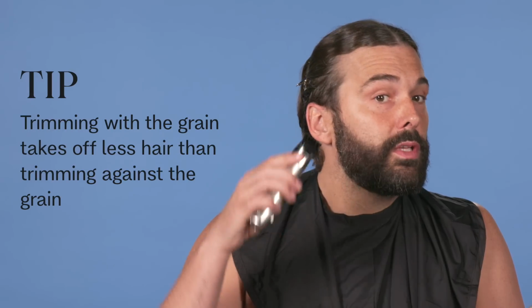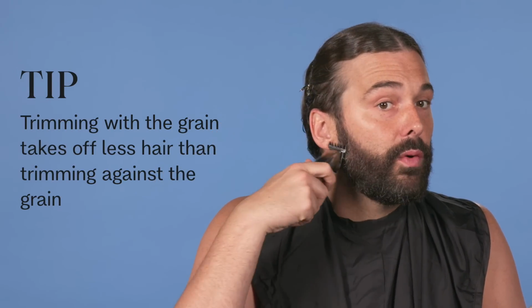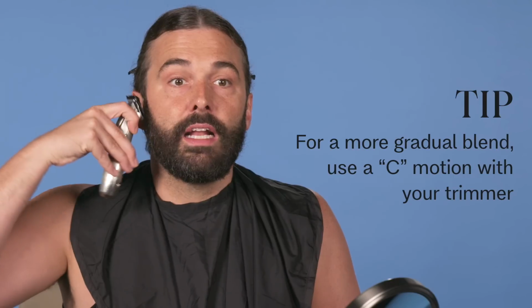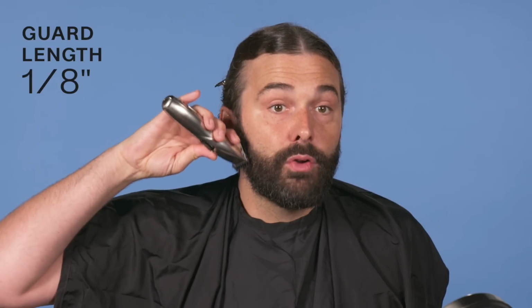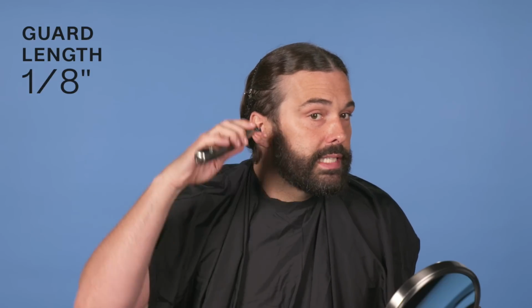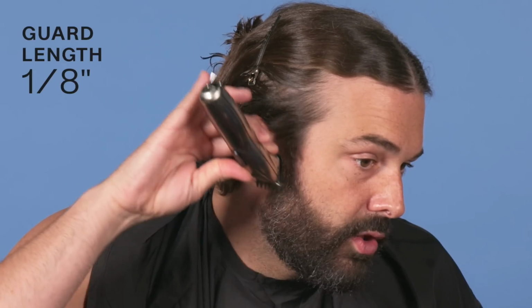Okay, so here's this other thing I learned. When you clip with the grain of your hair, it takes off less hair than going against the grain, right? So I'm gonna go against the grain right here, and you're gonna notice I'm gonna make little C shapings, going away as you fade it into this hair so that it doesn't get really short all up in here. When you go down with the grain, the very same clipper, look, I'll show you right now. When you go down, you're gonna see it's with the grain.